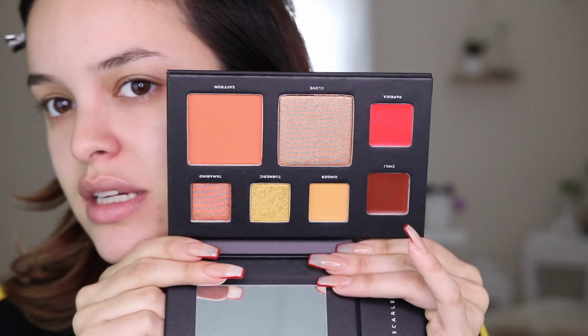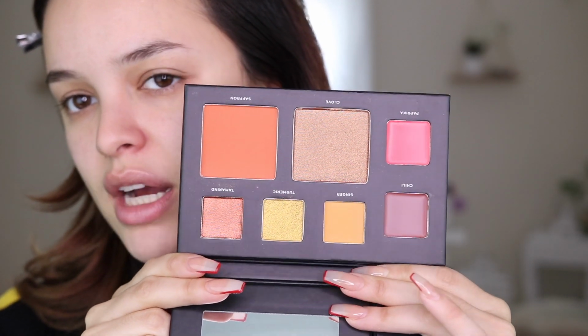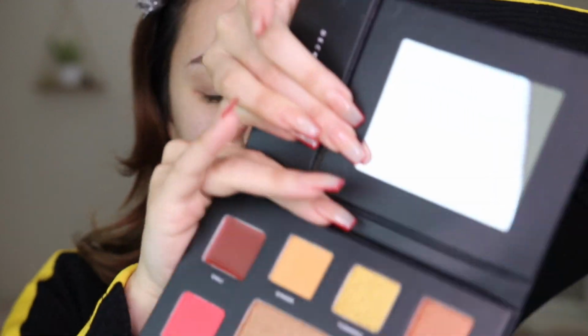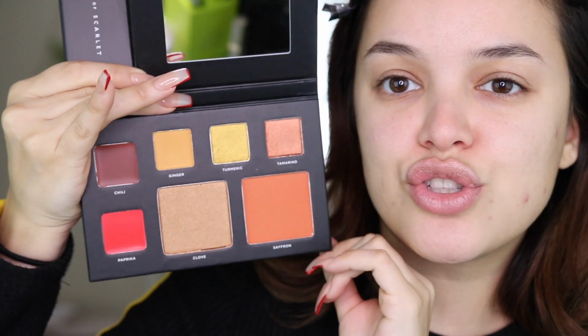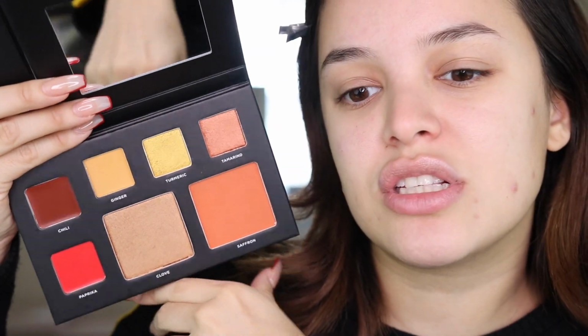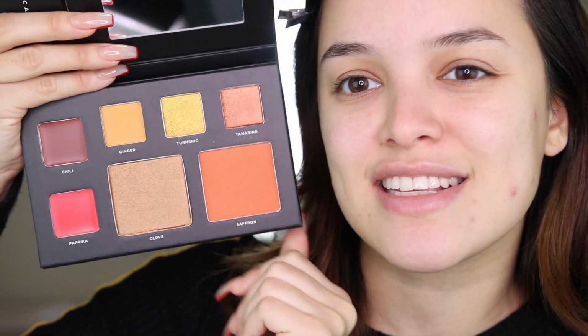So I'm obsessed. This is the palette. Oh my god, these colors look so good. Let me hold it up the right way for you guys. They look so good. I cannot wait to jump into this. So let's just go over the shades. I can't get over how freaking pretty this is. This is giving me such fall inspo.